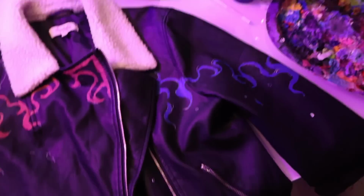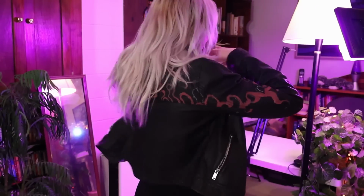So here we have the start of some flames. It actually already looks super sick. You can't see the blue too well, but check that out. And on the back, haha. Okay, the flames were a good suggestion.